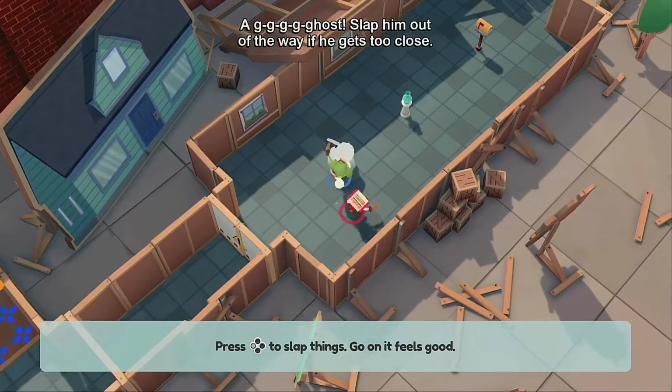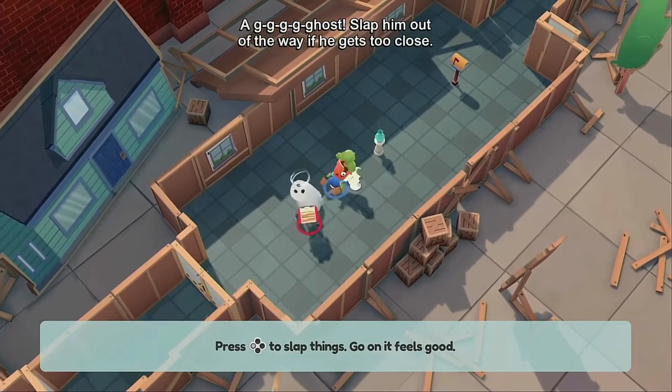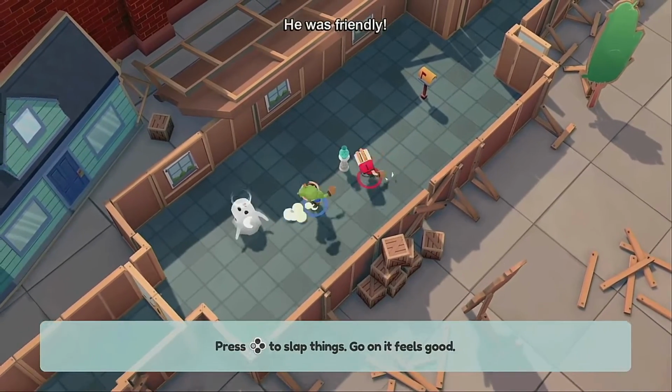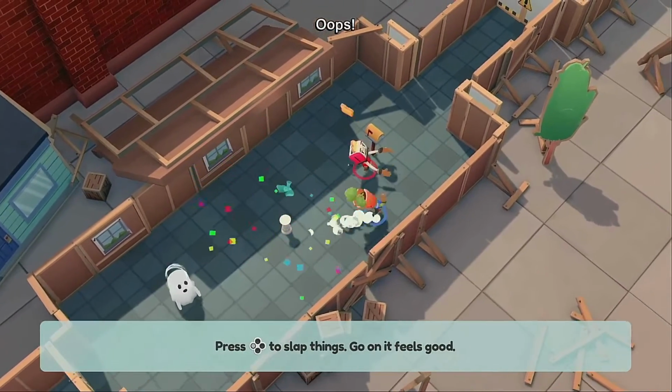Nice. Just toss it. Just trying to toss a fragile thing. Ghost. Pick up the ghost. Out of the way, if he gets too close. Who you gonna call? I ain't afraid of... We're just slapping a ghost. He was friendly. Oops. What the hell?